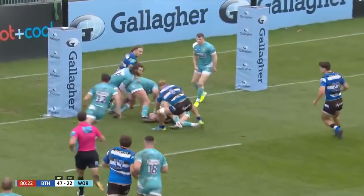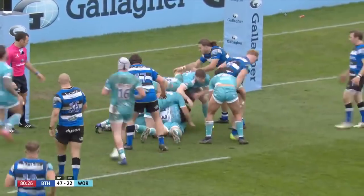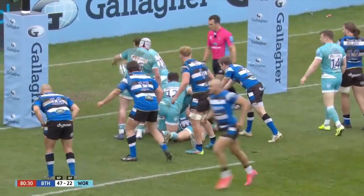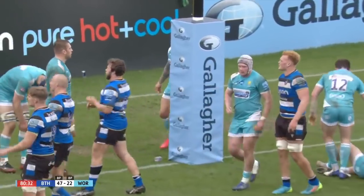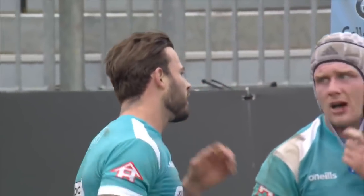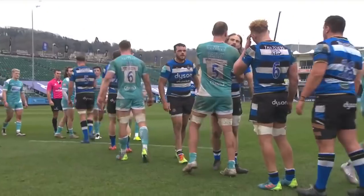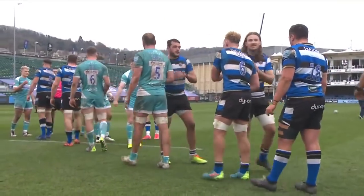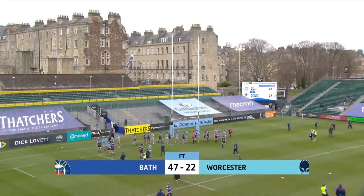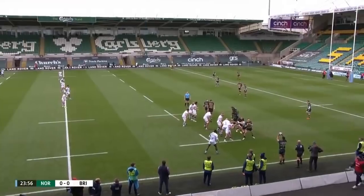We're not done yet, but chip over the top, clock's in the red. Humphries, last man standing for Worcester. And Francois Hogarth will say, that'll do for today, thank you. It was an improved second half performance from the visitors Worcester this afternoon, but it is the home team Bath who get the result. They have beaten the Worcester Warriors here at the Rec by 47 points to 22.